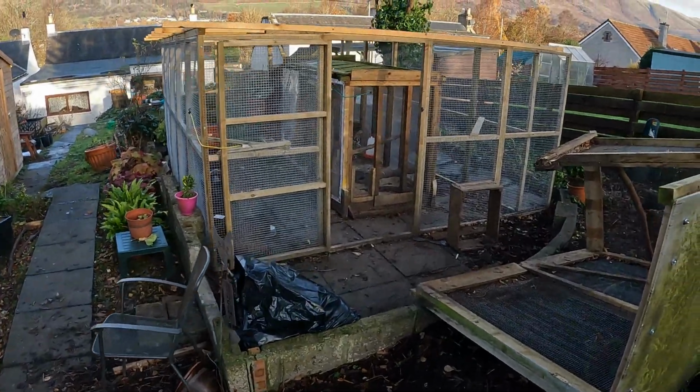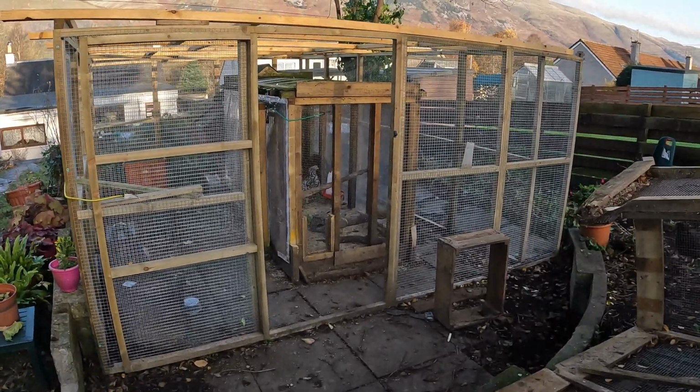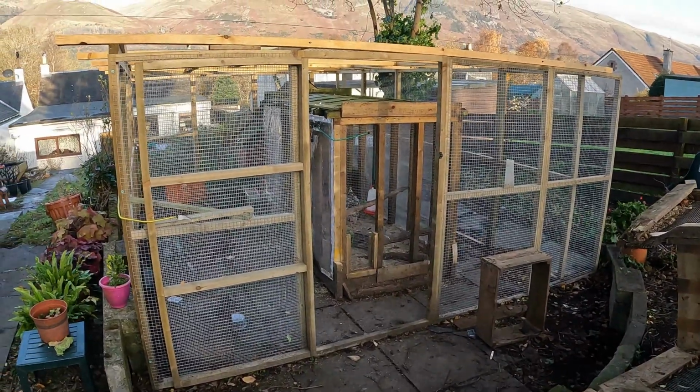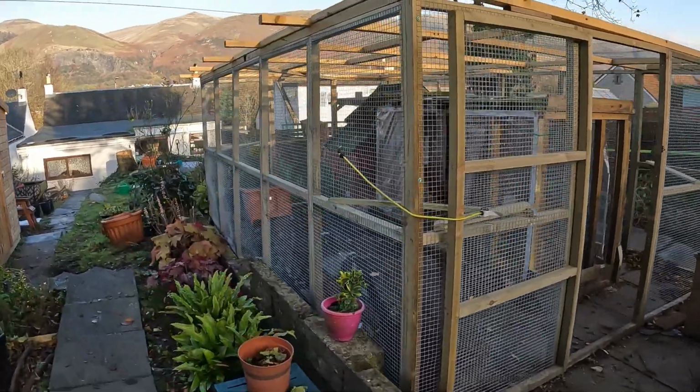So this is the new run, work in progress. There's a little run inside it that will of course be removed. That little run there will be removed, and then we'll have this big run. Just waiting on the roofing material to arrive, and we'll get that on, and we can get everyone moved in together.